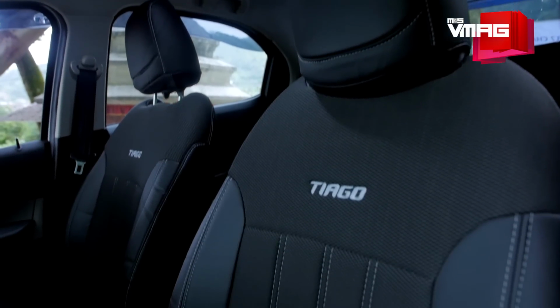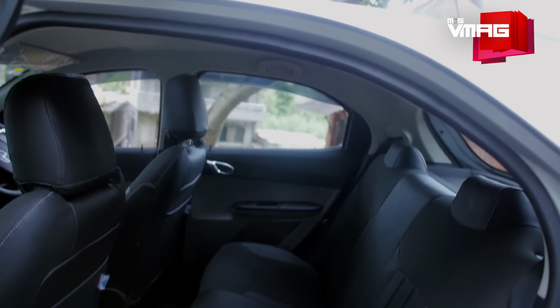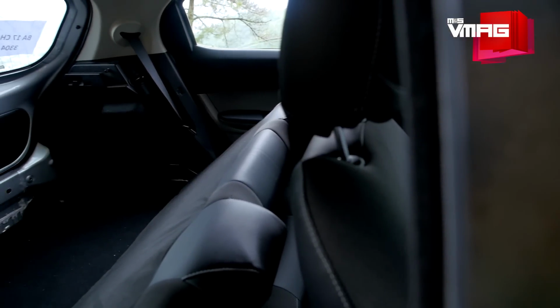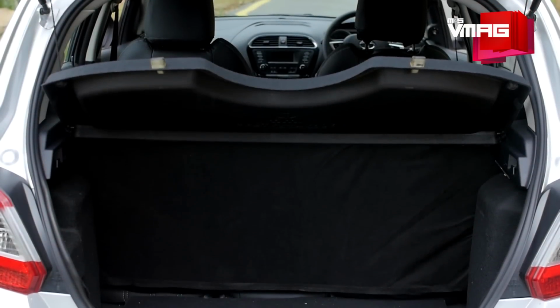Arrangements are pretty comfortable with adequate cushioning and space. The rear seats can accommodate three people, making this car suitable for a family of five. The single-piece rear seat backrest can also be folded forward to free more luggage room, although the 240-liter boot is quite sufficient.